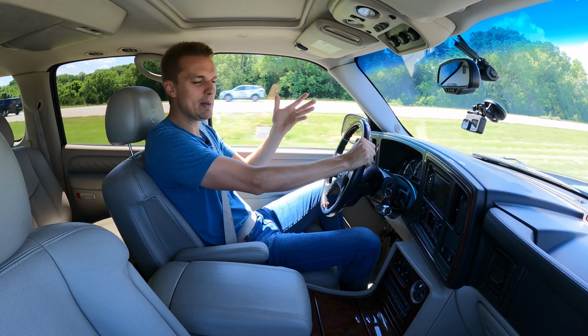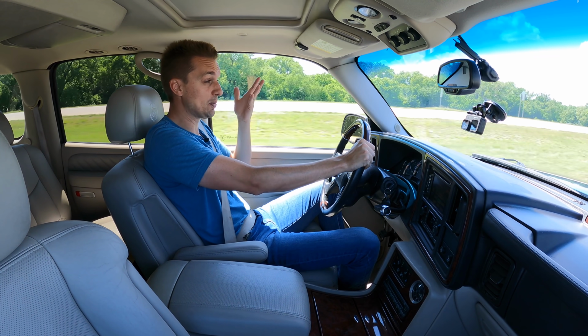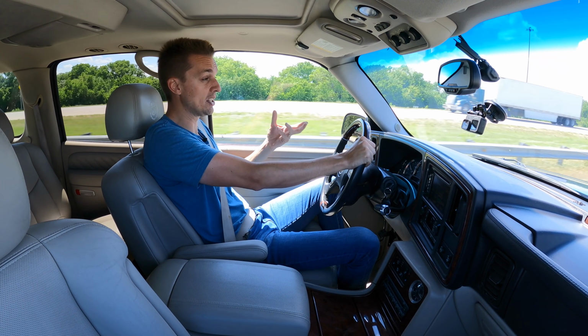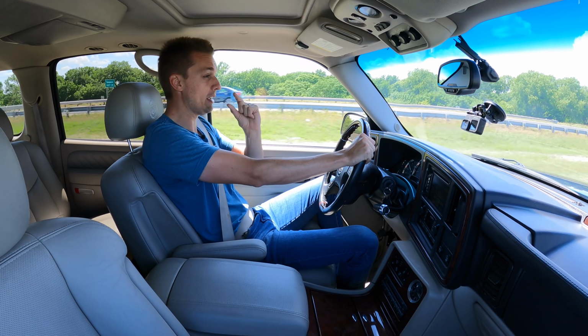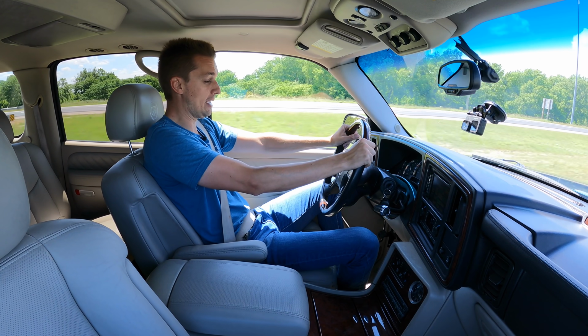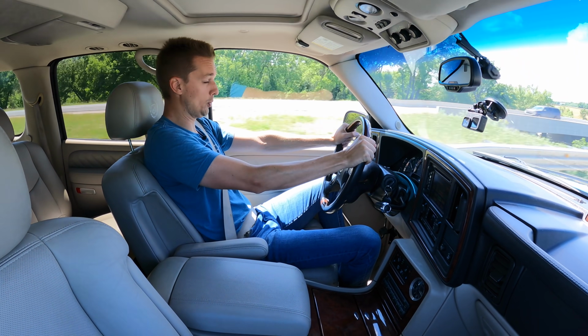It doesn't make sense to me, but that's how luxury SUVs have evolved with their exotic magnetic suspension, active suspensions, and then of course the 22-inch wheels with the little itty-bitty tires that sacrifice ride for handling. You lose a lot. You lose what this Escalade has, which is old school luxury.